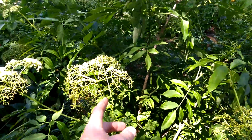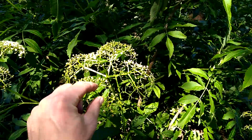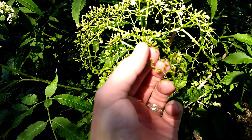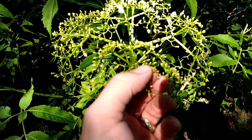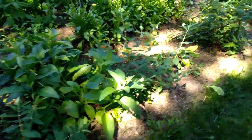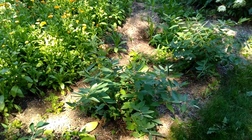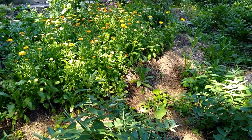Some of the elderberries have just finished blooming. As you can see, the little, I don't know if you're going to see it on the camera. Yeah, you can see the green orbs there. That's the baby fruit coming. Honeyberries, didn't get much off of them this year. We'll give them a couple more years to come in and then see what we think of them.